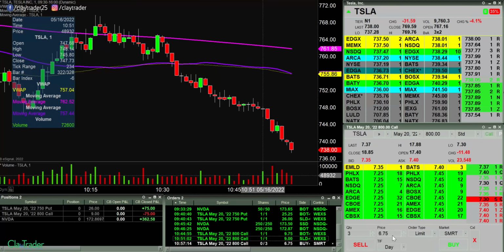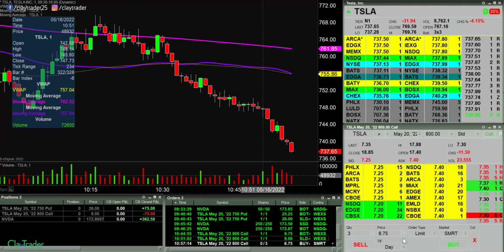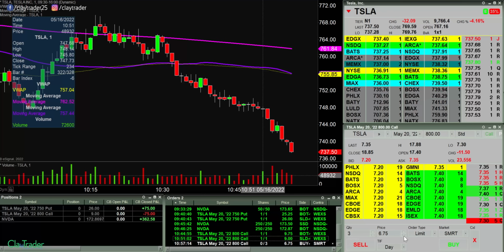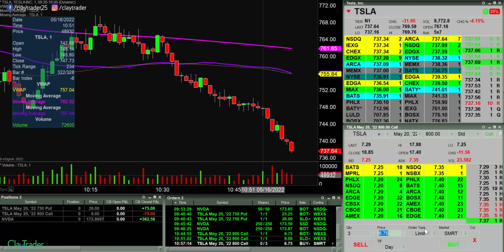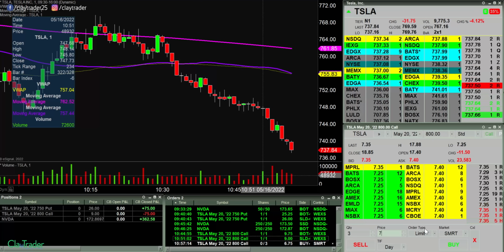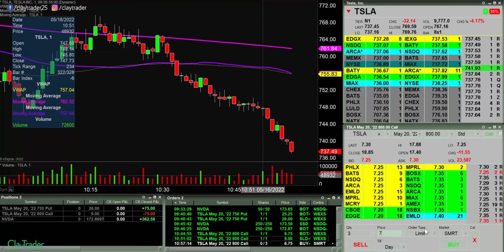I want to be extra selective here. But then my wife came in and asked me something, and then this thing just continued to drop and drop and drop, which has now created a very, very nice setup. So I can say with full confidence, by no means is this some sort of revenge trade or anything like that.